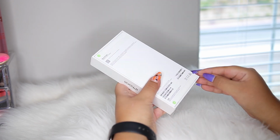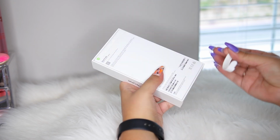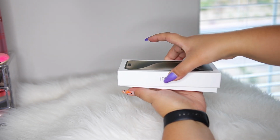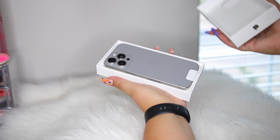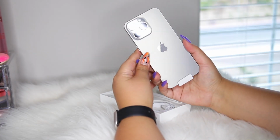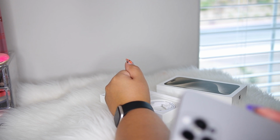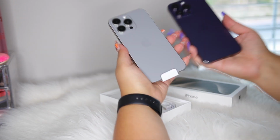I am going to be taking these nails off, but it has two of these stickers here and they have been ripped off now. So let's see. This is so pretty. Again, this is the natural titanium shade. It's really, really nice. I just ruined that, didn't I? Okay, so this is beautiful. Let's compare with the old phone.